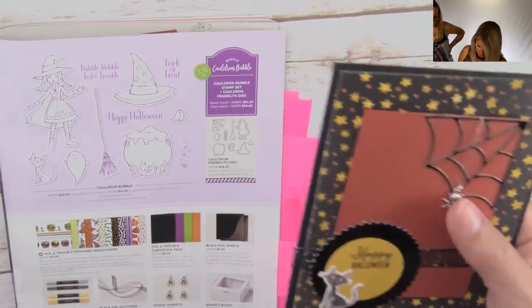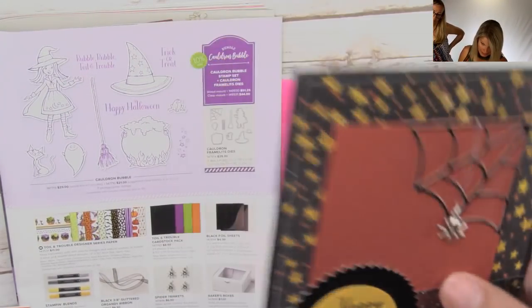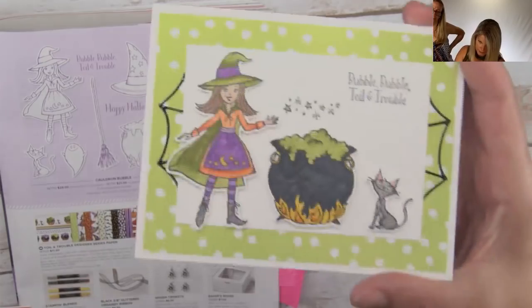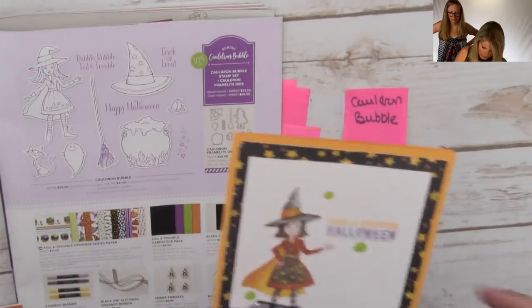And that's a little spider, and the spider gem, the spider trinkets are also in the suite. See it right there? That is also in this suite. I saw somebody complain that there was no spider stamp. No, it's a trinket this year. It's pretty. A trinket. Very cute. Very cute. Love that spider web from the black foil.